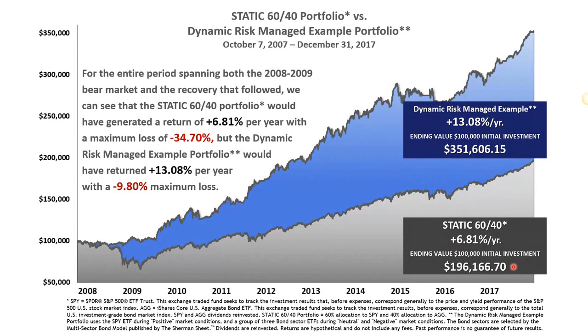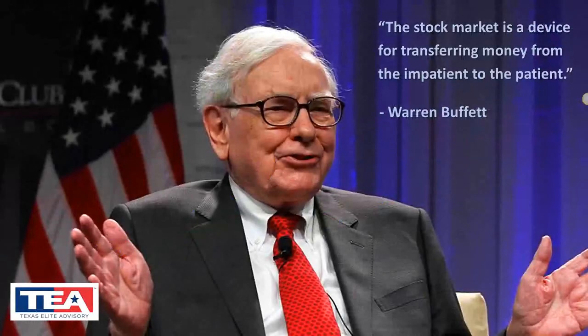What we looked at before with the drawdowns would take many, many people out of the market entirely, causing them to miss all of the increases. And I've actually seen people sell out right at the bottom and stay there, which is horribly sad. So dynamic risk management does require patience. It requires a good understanding of the principles of successful investing, but the reward is ample. As Warren Buffett says, the stock market is a device for transferring money from the impatient to the patient.